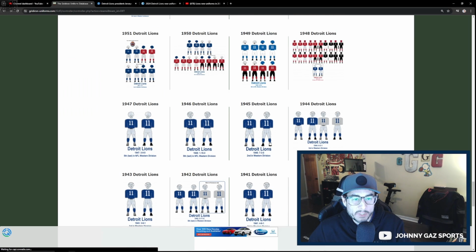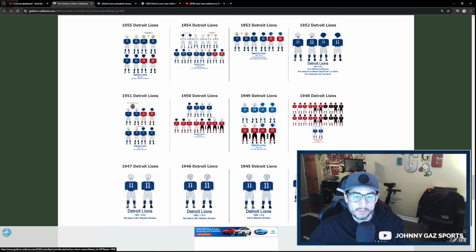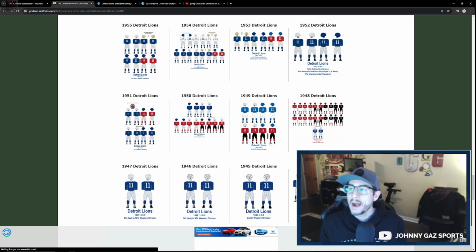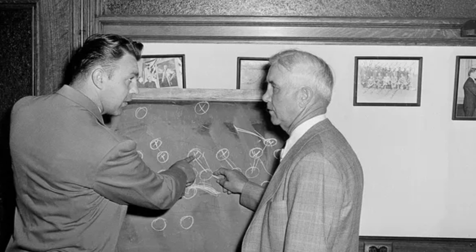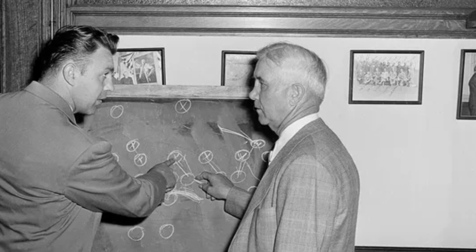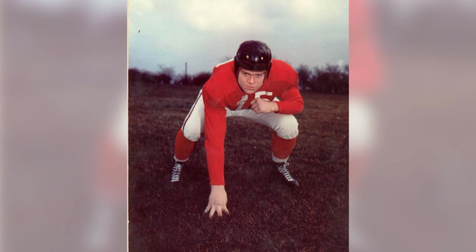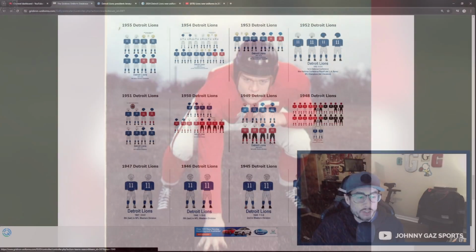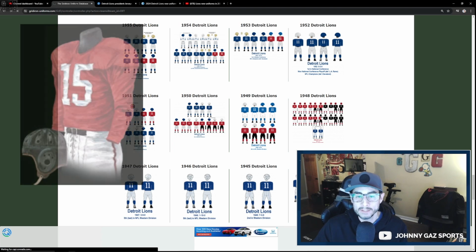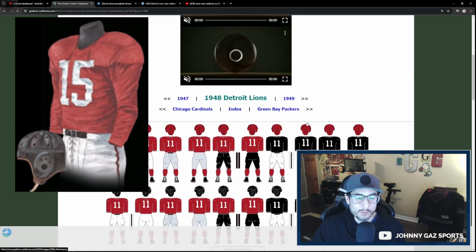But as we work up the years, we notice here the introduction of a red, which is obviously unfamiliar to most Lions fans. You see some red here. Back in 1948, Elvin Bo McMillan was hired away from Indiana University to be the head coach of the Detroit Lions. Well, he brought the Indiana famous color red and introduced that into the color scheme, as you see here. Here's the 1948 Detroit Lions uniform set.